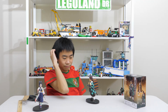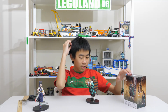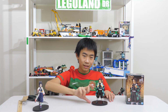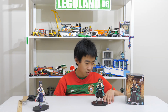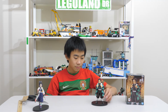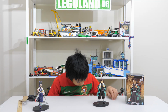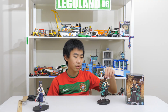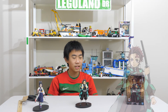Recommendation-wise, I do highly recommend it. If you have a chibi figure or two, it can go nicely alongside this, or some merchandise or T-shirts, something like this. This could be used to hold it down, just to make your room a little bit more spicy. But altogether, my final verdict for this Tanjiro figure will be an 8 out of 10.